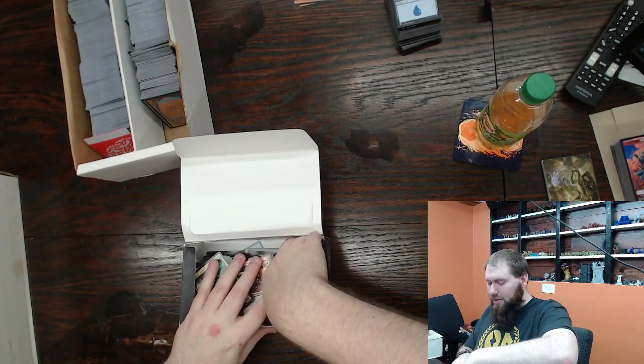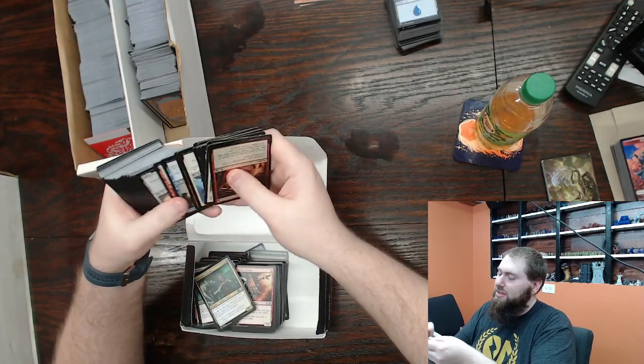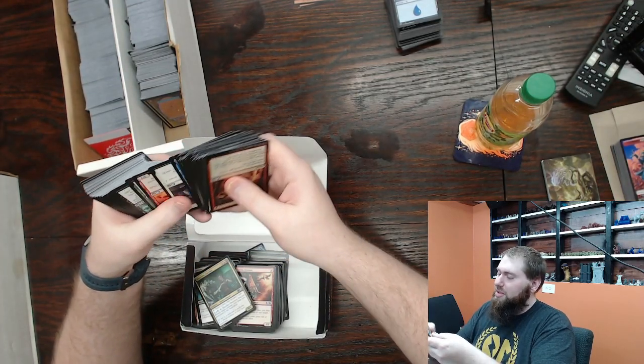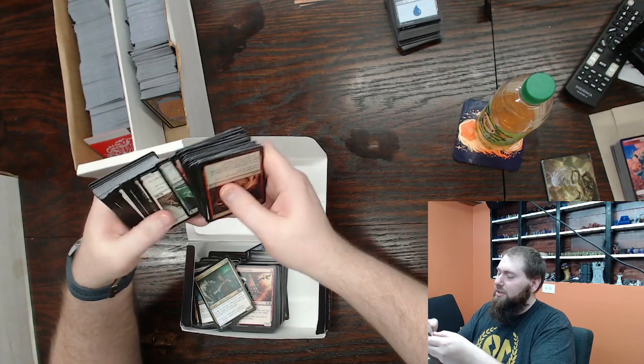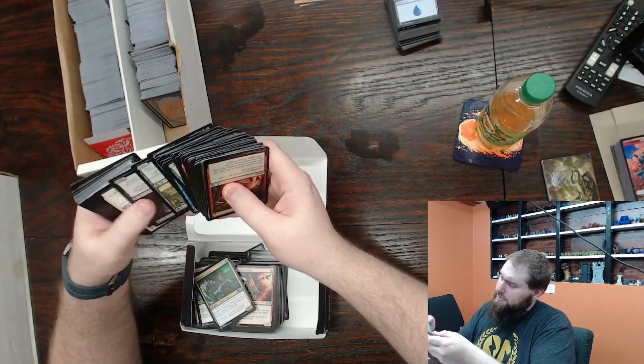I think I already pulled out all the rares and mythics out of these random boxes that I opened a while ago. I think I might have been smart enough to do that when I initially opened the box, so that was good.